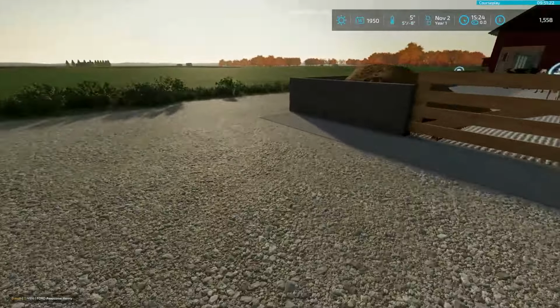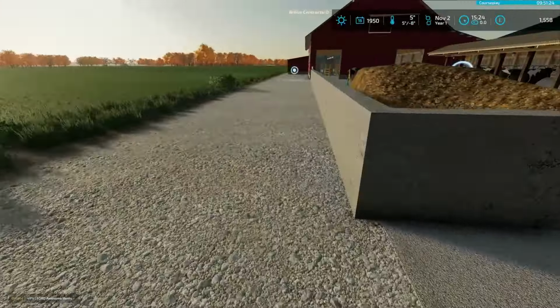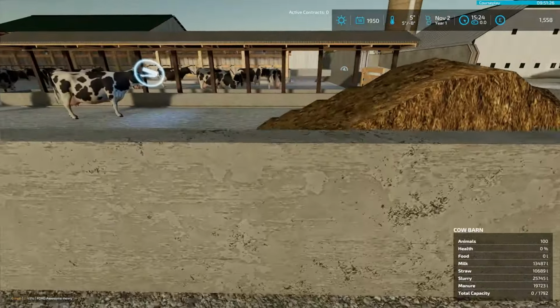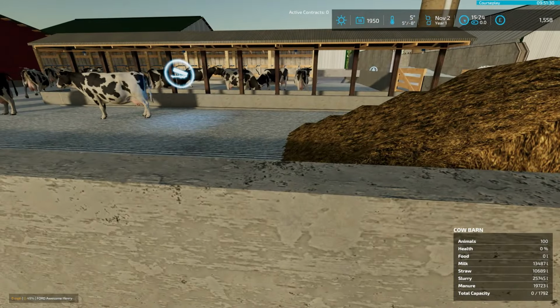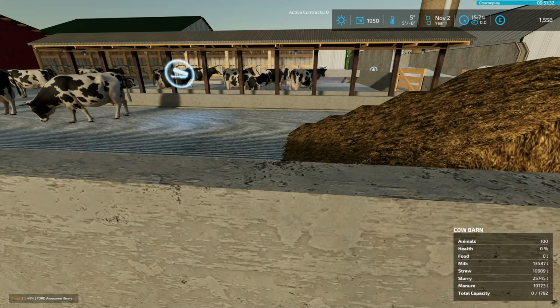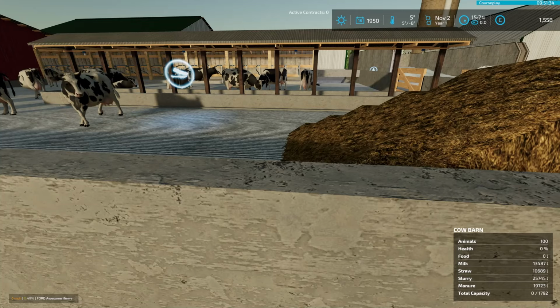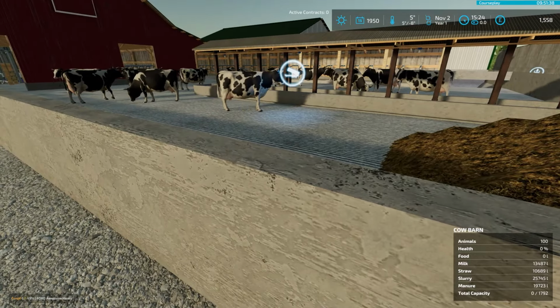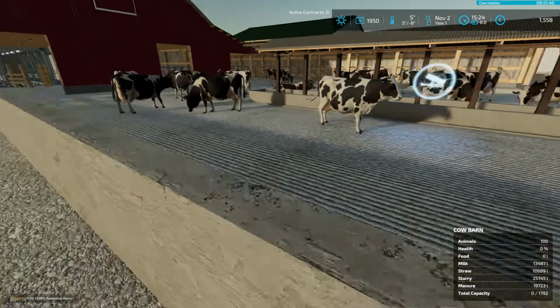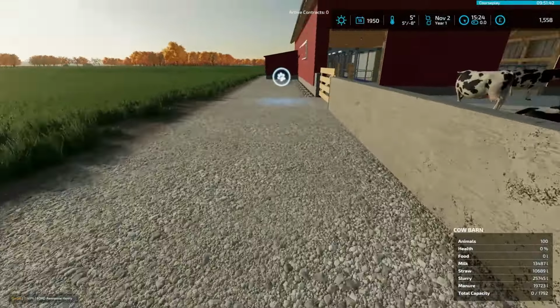And I'm back. So, we've got quite a bit of manure building up there, which is quite nice. 19,723. Got a nice bit of slurry as well. Straw looks okay. Milk's looking good. The cows are doing well.